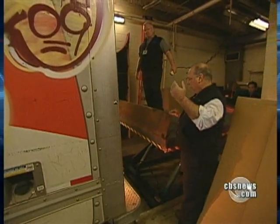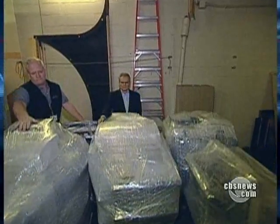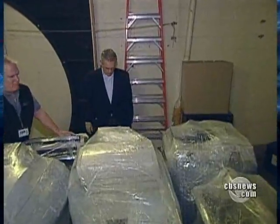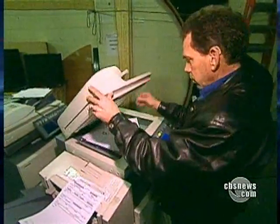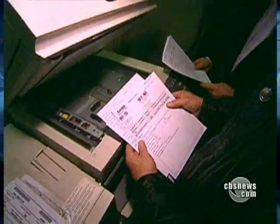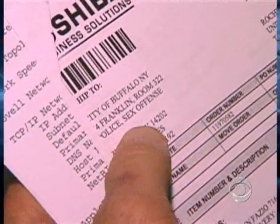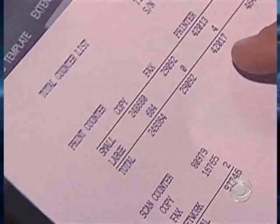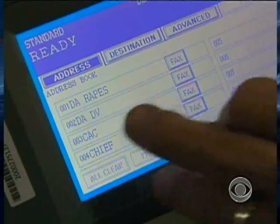Come on back. Until we unpacked and plugged them in, we had no idea where the copiers came from or what we'd find. We didn't even have to wait for the first one to warm up. We've got some documents here on the glass. This machine came from the city of Buffalo, New York, Police Sex Crimes Division. This machine has 249,000 copies on it, total copies. Prints has 42,000 prints on it. It's also used as a fax machine.